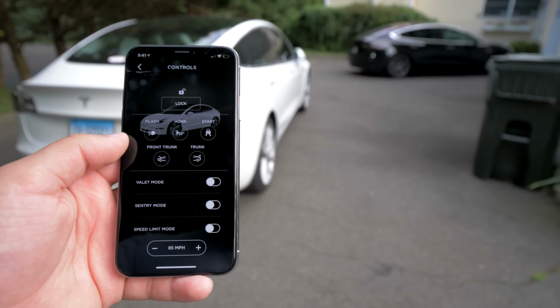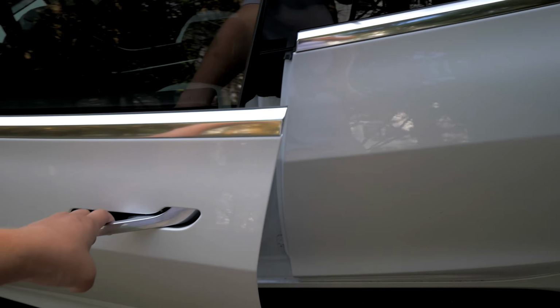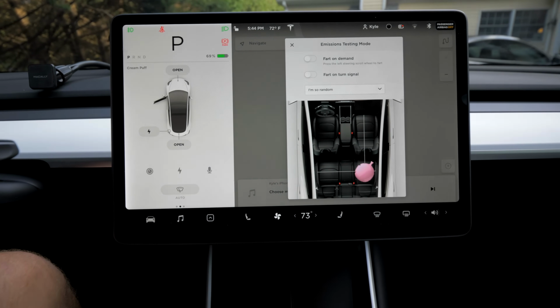And lastly, the most annoying thing about the Model 3 are the door handles. No one can figure them out. I get why they're that way. I just wish they would put the motorized up ones on like my Model S had previously. So much easier.